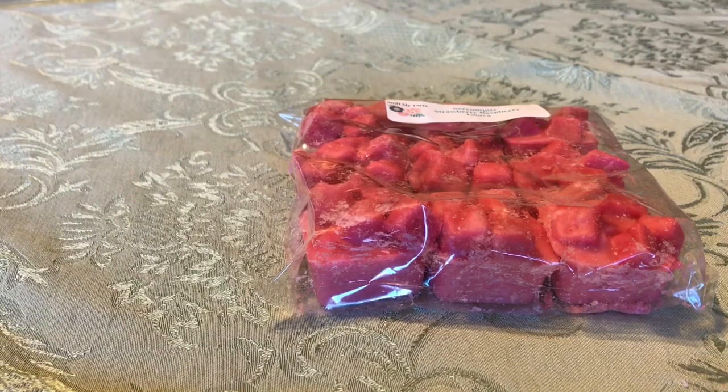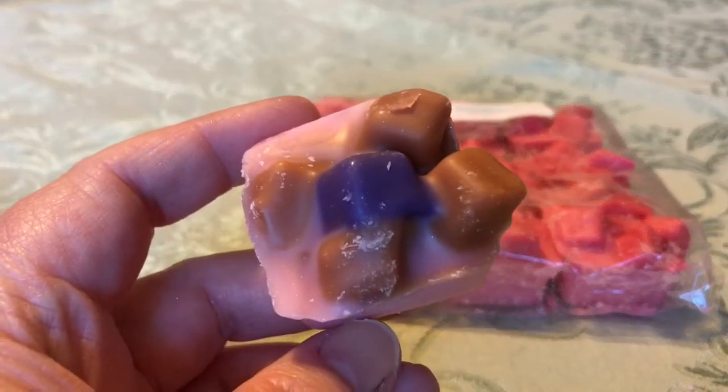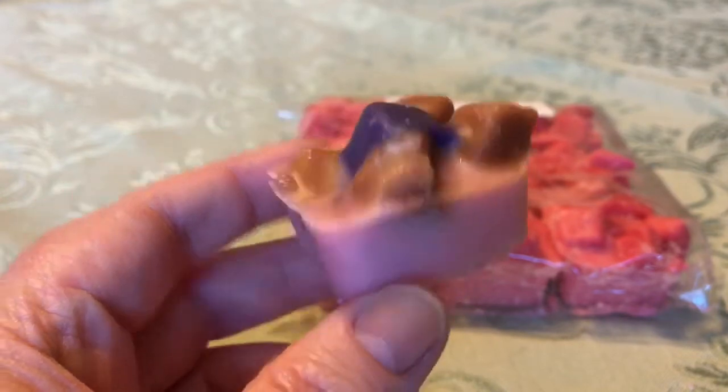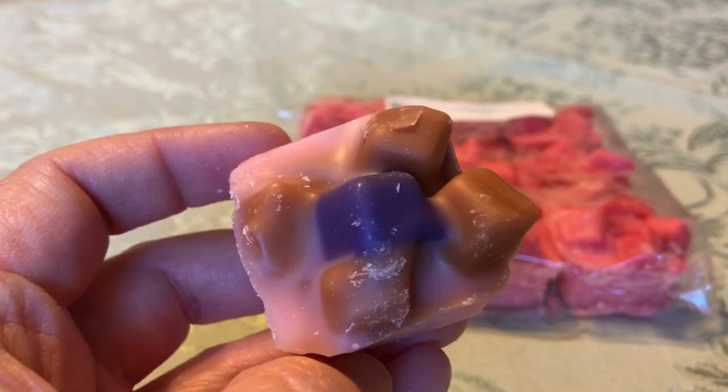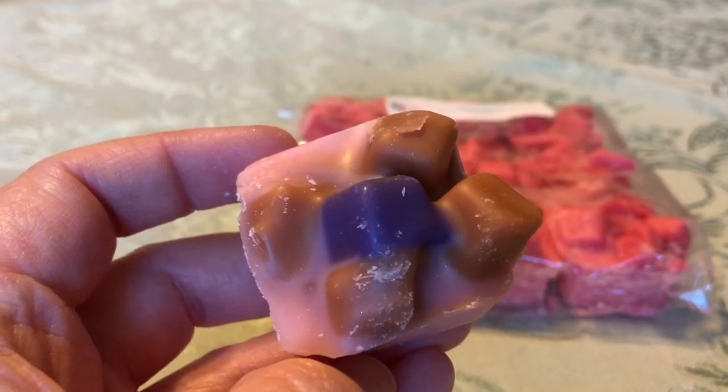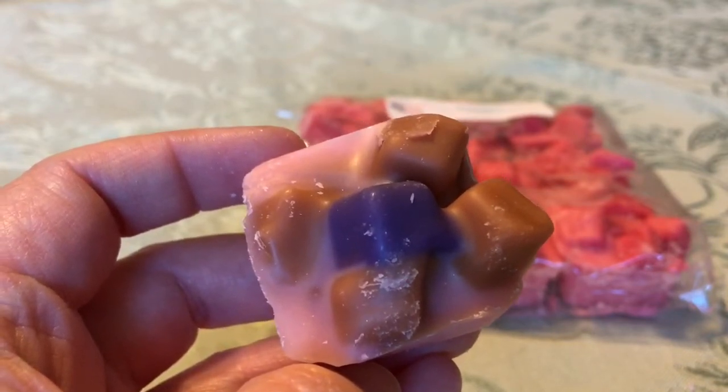This is so good. You really get the waffle cone and the wild berry and the cotton candy frosting all together. It's really, really well balanced. This is super duper sweet. This would go really well anytime that you're craving a sweet candy scent.